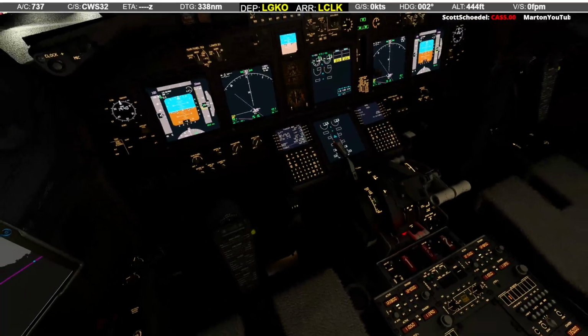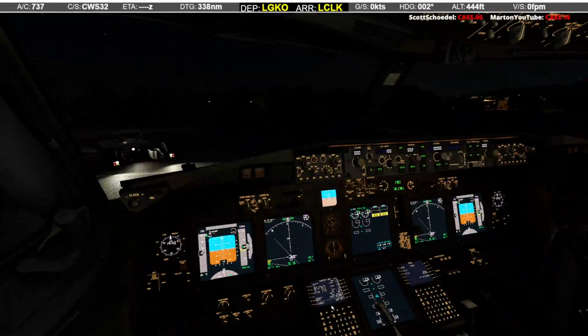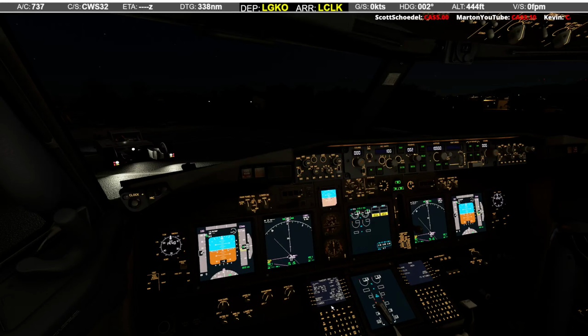So this is the part where we would ask for clearance, but there's nobody up at the moment, so we'll just do a radio check here on the terminal. Cost terminal, Caribou 32, radio check. 5x5, heading for broad throat, 3 Charlie Alpha. 5x5. Cheers. All right, so that is done.